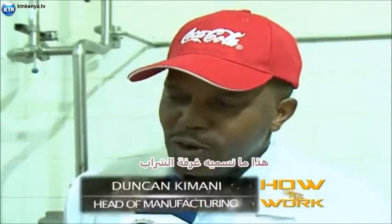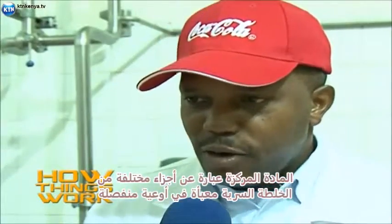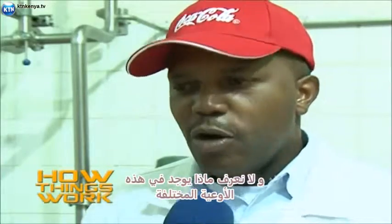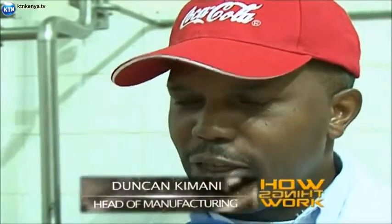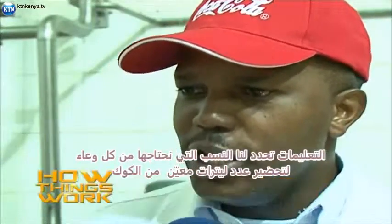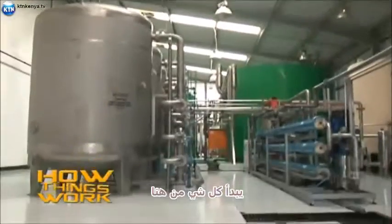Now this is what we call the syrup room, and this is where we do the final mixing of concentrate. What we call concentrate is actually the different parts of the formula. We don't know what's in all these different parts, but all we know is, for example, for Coke, we have a mixing instruction. That mixing instruction tells you for so many liters of Coke, you need so much of this part 1, 2, 3, 4, 5.